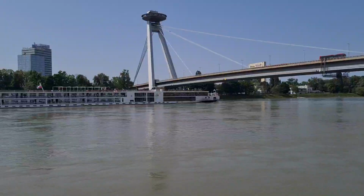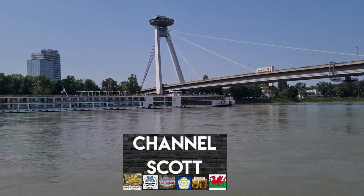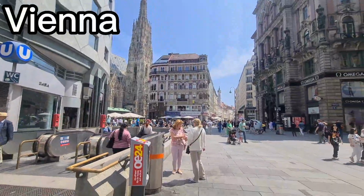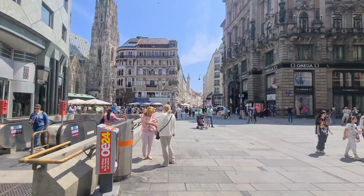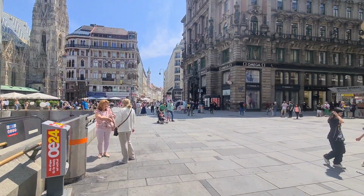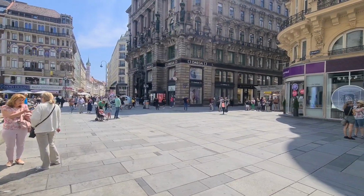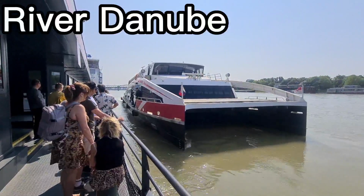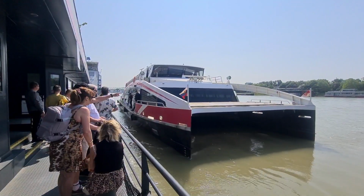As you can see, today we're in the Slovak capital of Bratislava. There's the UFO bridge. And whilst there, Liz and I fancied a day trip to Vienna, so I had a look at it in advance. I'm going to give you all of the details of how we did it. We started off by going from Bratislava to Vienna on the Danube, on the hydrofoil. I'm going to tell you all about that, how to get that done.